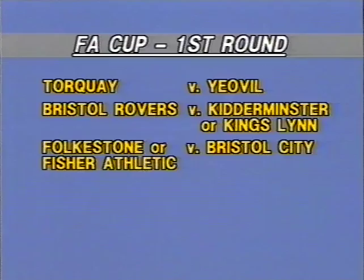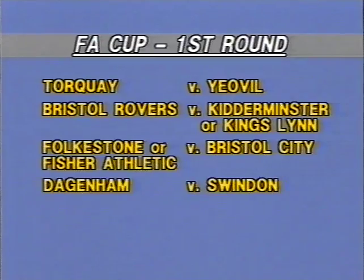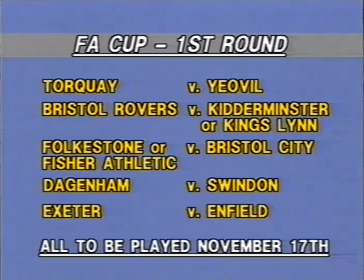That's probably echoes coming up from some Kings Lynn. Fisher Athletic, Swindon are away to Dagenham, and Exeter are home to Enfield. Now, all those ties to be played on Saturday, November the 17th.